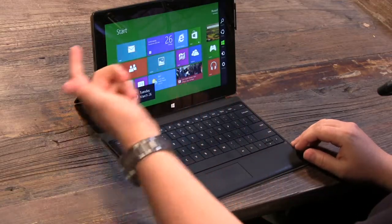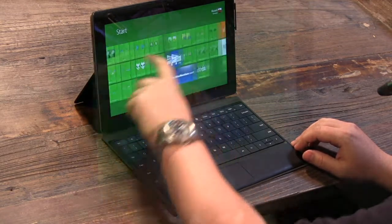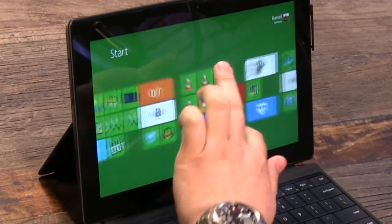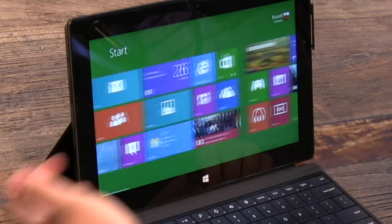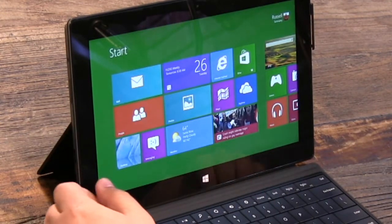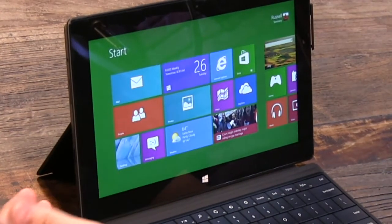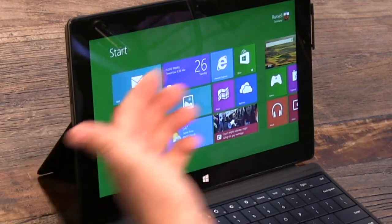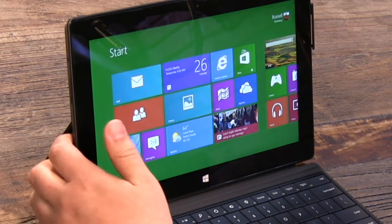Inside of the Metro interface, everything is very fluid and snappy, and it's got an i5 and 4 gigs of RAM, 64-bit. So everything inside of this interface is great, and that's something that the RT sort of had trouble with. One of the issues with this, though, is that the reason you buy this, in my opinion, is really so that you can still run traditional Windows applications.